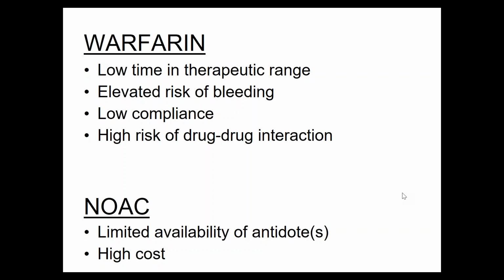Elevated risk of bleeding, we know, some pretty low compliance with this, very high risk of drug-drug interactions. You've all heard of the patient that gets put on an antibiotic and their INR goes to 15 because of the antibiotic interaction. NOACs, no antidotes.